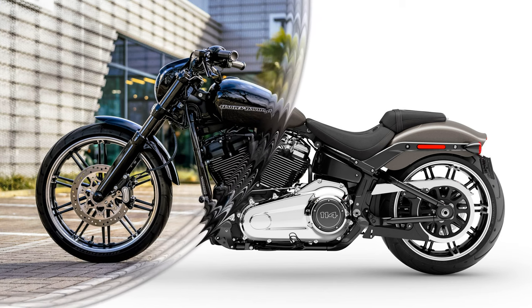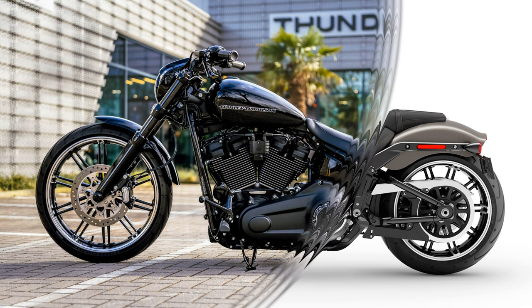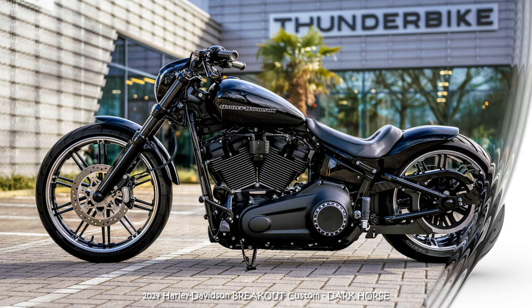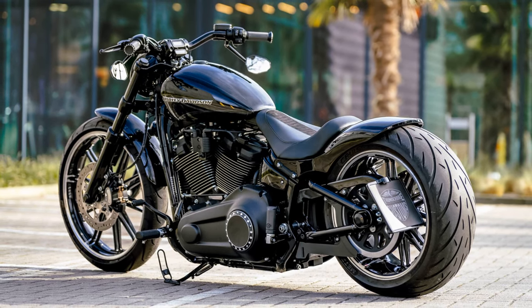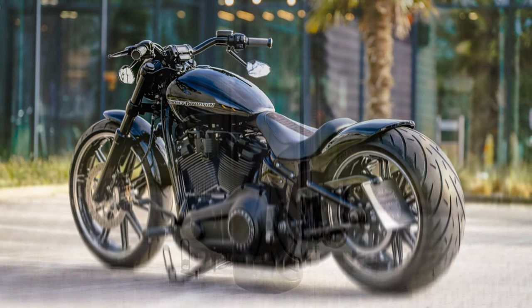But wait, there's more. We've given the fork a DLC coating because, let's be real, even forks deserve a little bling. And don't even get us started on the headlamp cap, it's the cherry on top of this motorcycle sundae. We've even decked out the Dark Horse with satin finish grips that feel smoother than a silk scarf on a summer breeze. And those striped indicators? So subtle, they're practically ninja-level stealth.